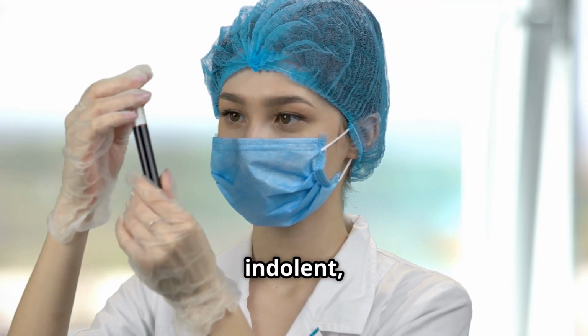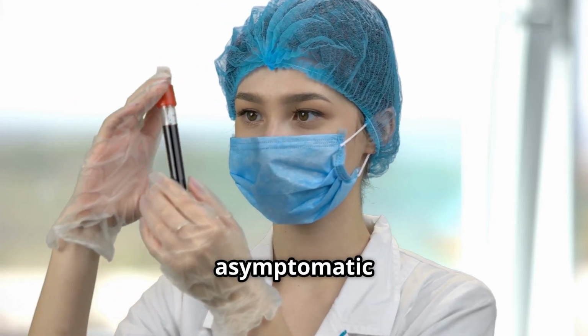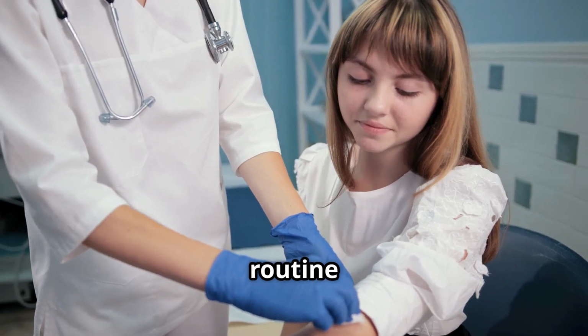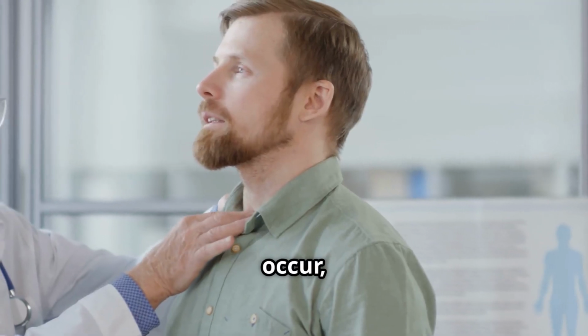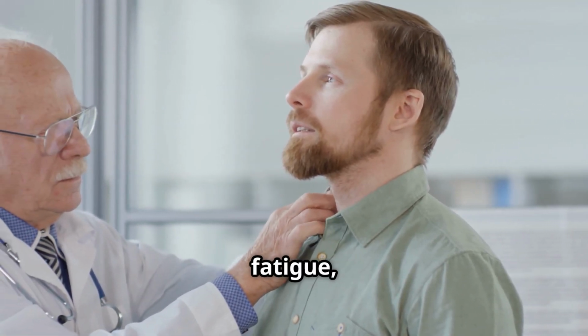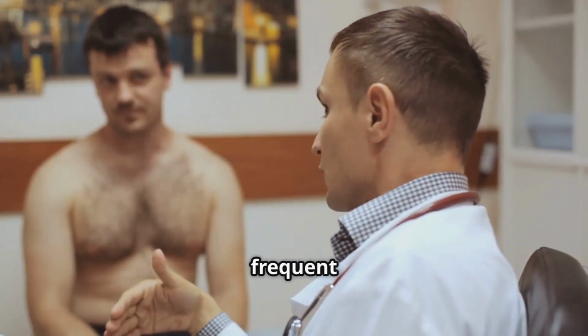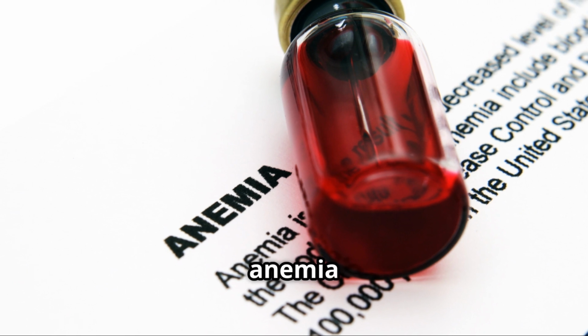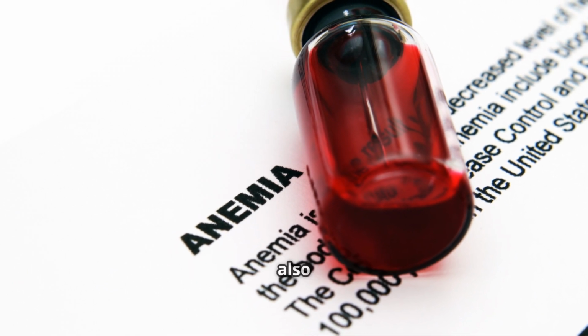CLL is often indolent, and nearly half of patients are asymptomatic at diagnosis, with incidental findings of lymphocytosis during routine blood work. When symptoms occur, they include painless lymphadenopathy, splenomegaly, fatigue, night sweats, weight loss, and frequent infections. Autoimmune complications such as hemolytic anemia or thrombocytopenia may also be seen.